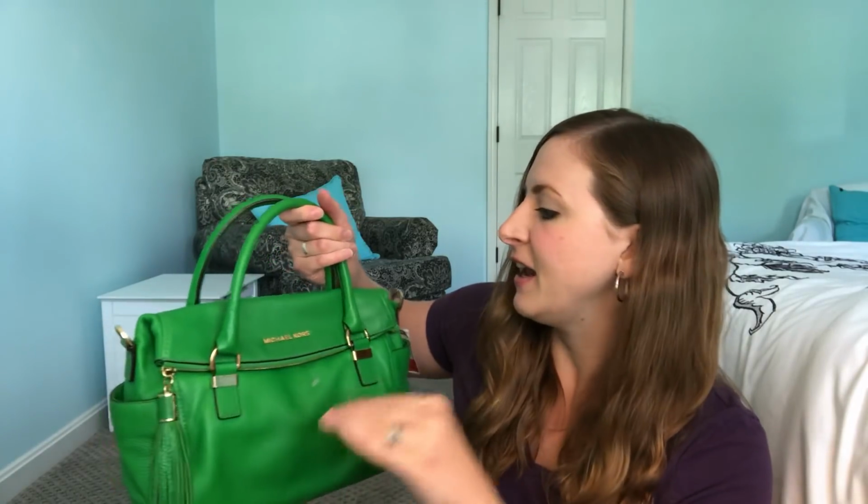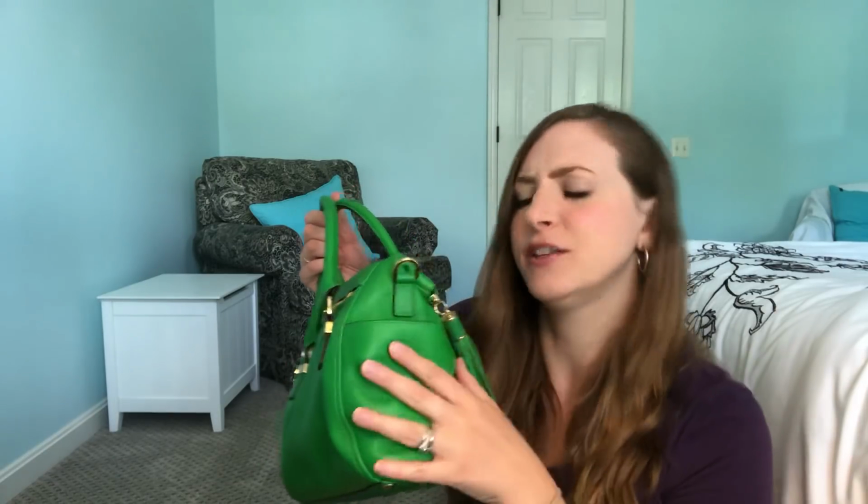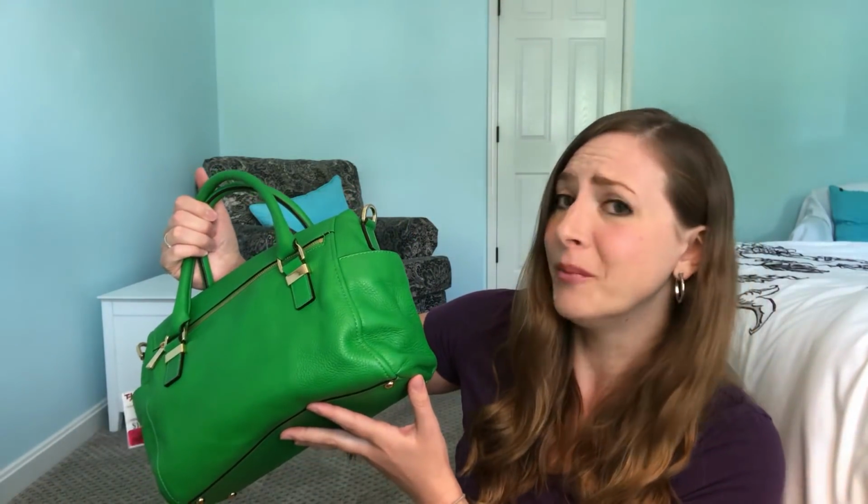So you can see it has satchel handles. It also comes with a strap that I'll show you in a little bit. It has outside side pockets, which is awesome, great for throwing your car keys in. I didn't actually see if my smartphone would fit in here, but it looks like it would, just measuring it up here. And you have pockets on both sides, which is great. You guys know I love an outside pocket.